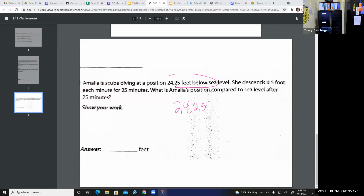Below. A lot of you see her just picking out numbers and doing crazy stuff. All right, what else? Good job, it said descend, so we know that's takeaway or negative 0.5 times 25. It says show how it works, so that means every step we take, what's the first step? 0.5 times 25? So now we got 24.25, when that 24 was negative, you said. So then that's another step.